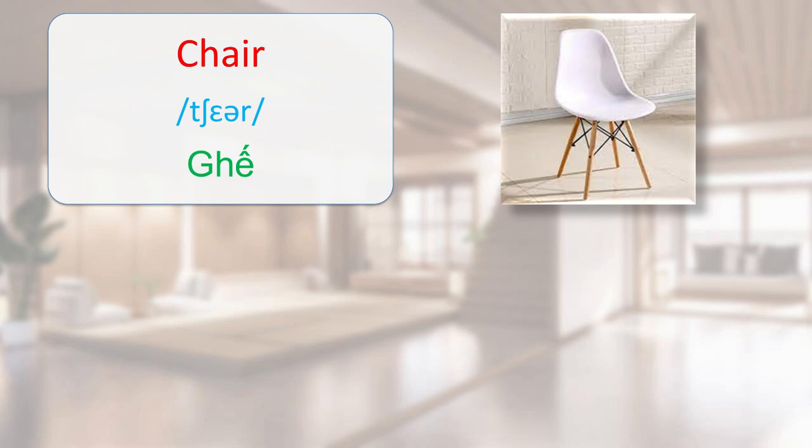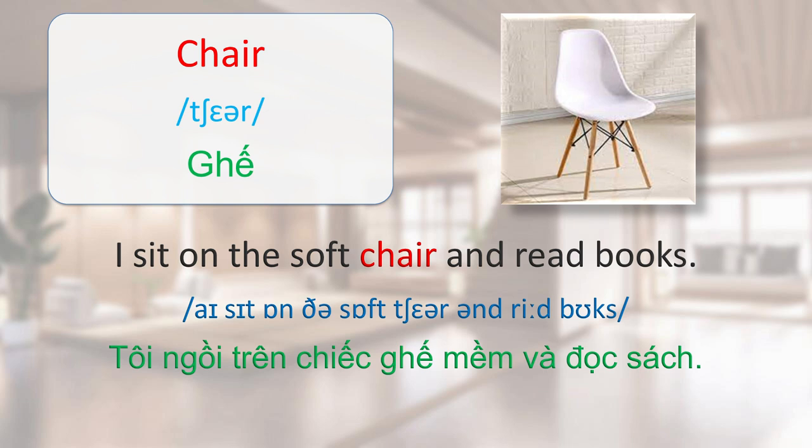Chair. Ghế. Chair. I sit on the soft chair and read books. Tôi ngồi trên chiếc ghế mềm và đọc sách. I sit on the soft chair and read books.